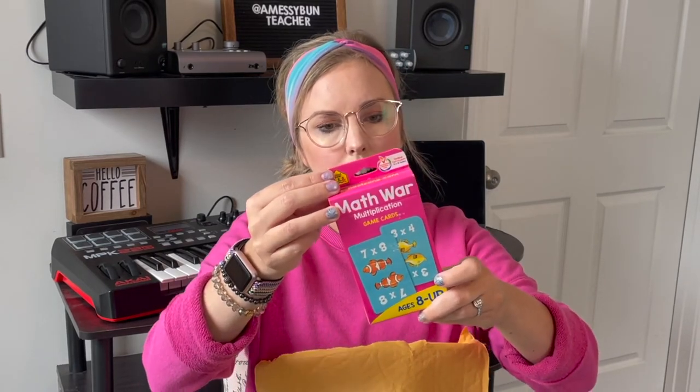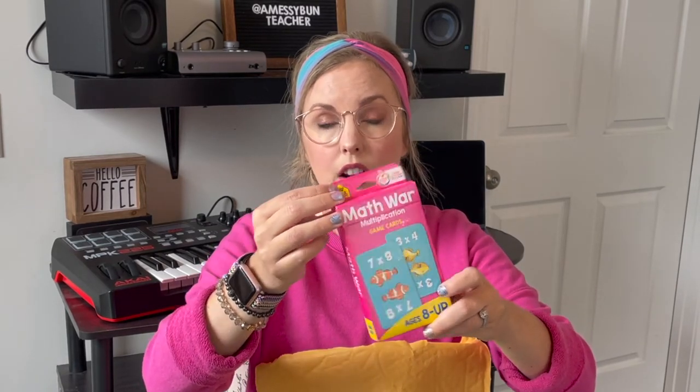This was a fun little game card that I saw on Amazon, and it's just called Math War. I honestly have no idea how to play it yet, but it's going to be amazing for early finishers, small groups, whatever. It's called Math War from School Zone, and it's multiplication, which I know the kids need a lot of help with their math facts. So any way that you can change memorization into a game.